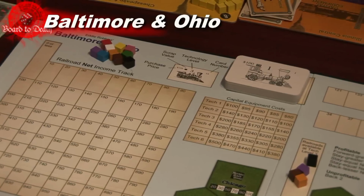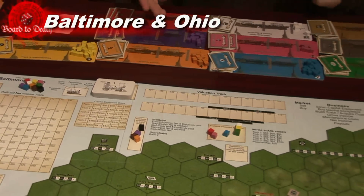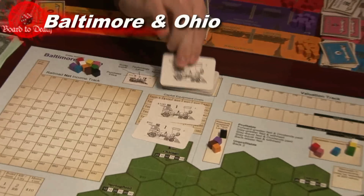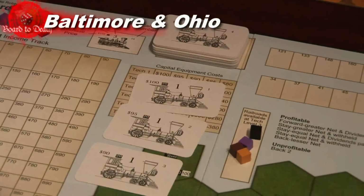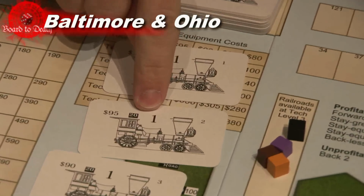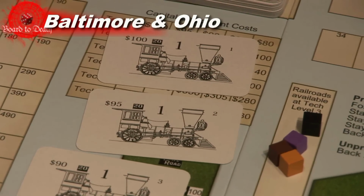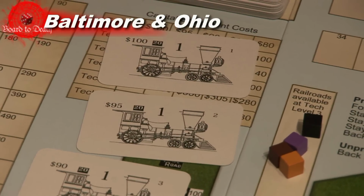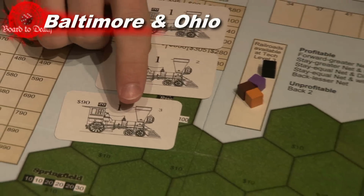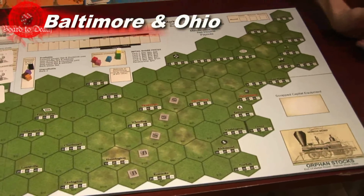Once you put money into your company, the money you spend on the stock goes into the treasury, and you use the money in the treasury to buy capital equipment. The capital equipment are these cards right here. They determine 2 things. The number on top determines the technology level that you're playing with, so technology level 1. That will determine the maintenance cost, so how much it costs to maintain your given line. It also determines how many cities you can service, and servicing cities, which are here, they're all the named locations. That's how you make money in the game.